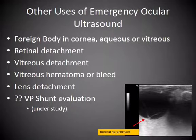Before we go on to the next case, let me just mention that ultrasound of the eye can be used for multiple other things in the emergency department, not just measurement of the optic nerve sheath. We can actually look for foreign bodies in the cornea, the aqueous, or the vitreous. We can look for retinal detachment, which is the picture that we have down there before. You see the V shape at the bottom of the eye in the vitreous. That's basically a retinal detachment, which is still attached onto the optic nerve.